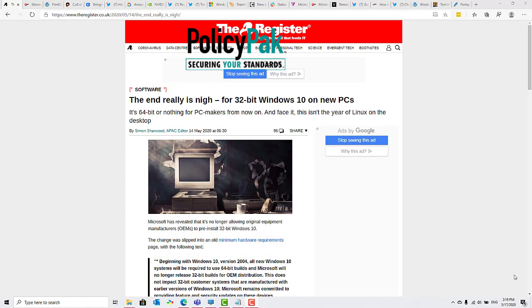In the minimum requirements that were listed for Windows 10 version 2004, it was stated, quote, beginning with Windows 10 version 2004, all new Windows 10 systems will be required to use 64-bit builds, and Microsoft will no longer release 32-bit builds for OEM distribution. This does not impact 32-bit customer systems that are manufactured with earlier versions of Windows 10. Microsoft remains committed to providing feature and security updates on these devices, including continued 32-bit media availability in non-OEM channels to support various upgrade installation scenarios, end quote.